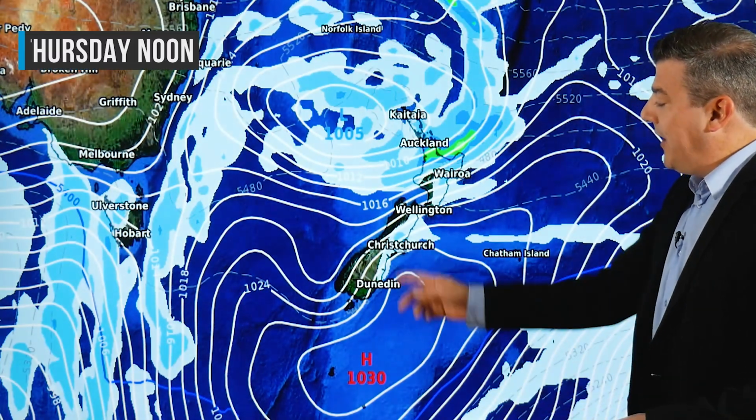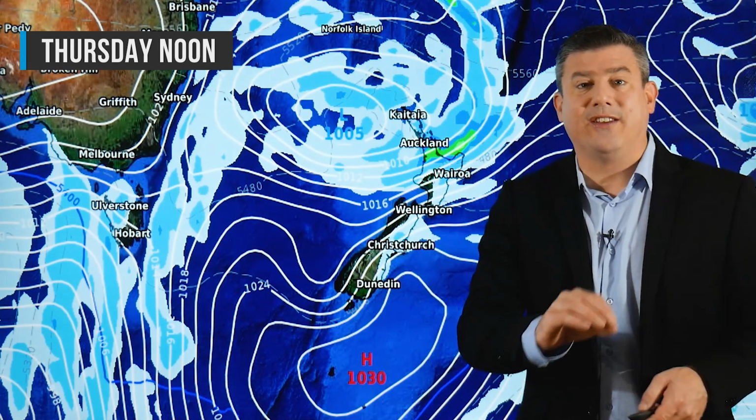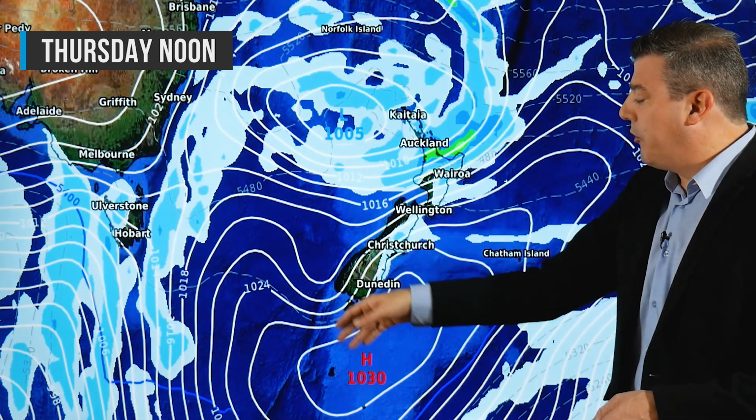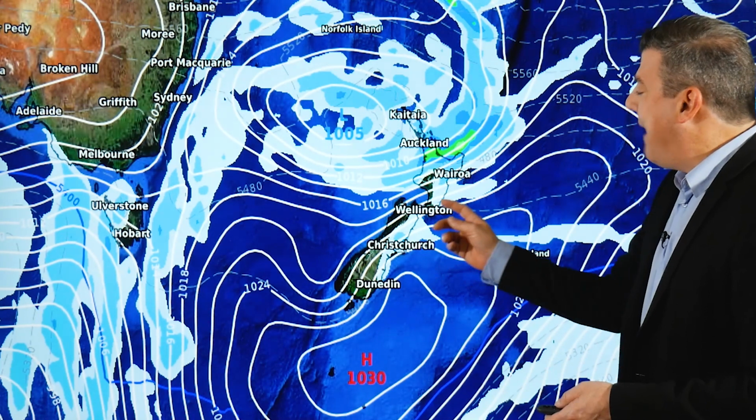And further down the country, that enhanced nor'easter will lift your temperatures and reduce the amount of frost for you. By Thursday, similar story, a reduced chance of frost. You do have this high nearby, but with the nor'east breeze or the northerly breeze, cloud cover along Canterbury, bringing in some drizzle and patchy light rain.